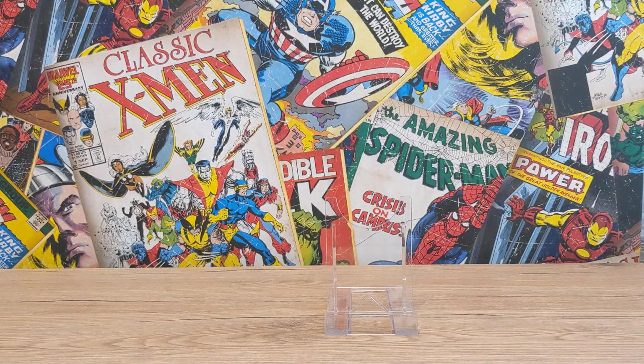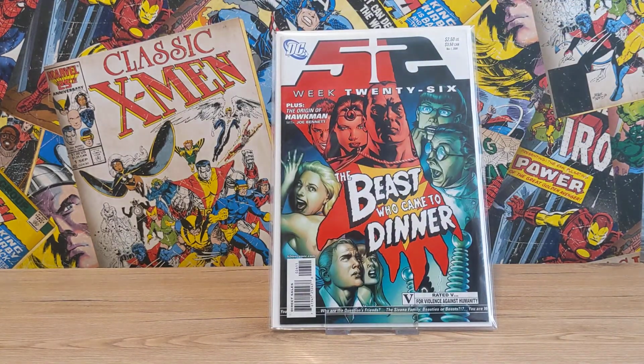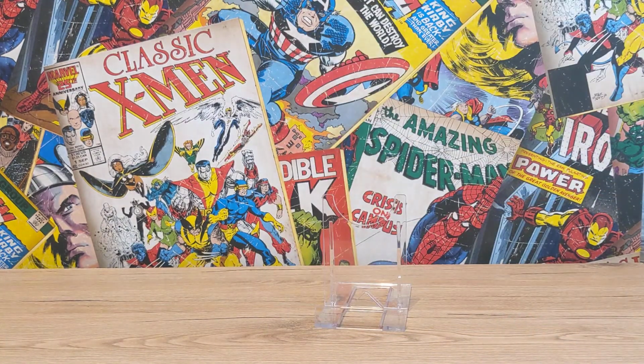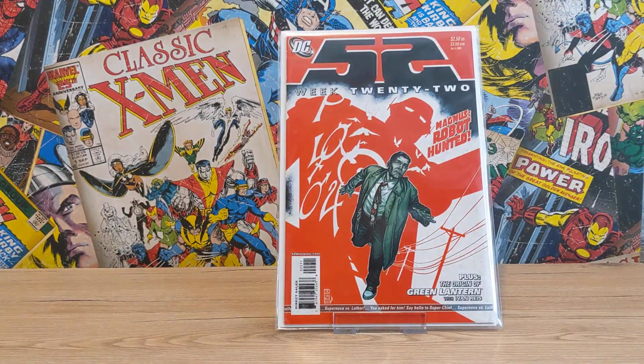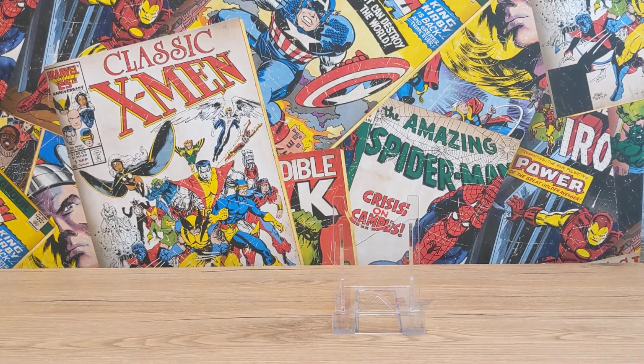Right. Okay. So the next lot of books I've picked up on eBay, and I paid £5 plus £2.50 postage for all these. So we've got number 52, week 27, week 26, week 25, week 24, week 22, and week 21. Now, no significance really with them books. There's a few bits and bobs in there, but nothing major.